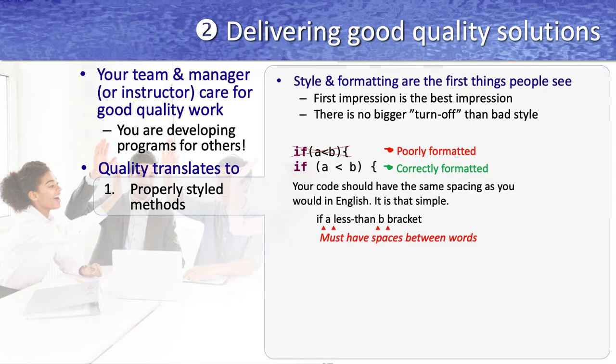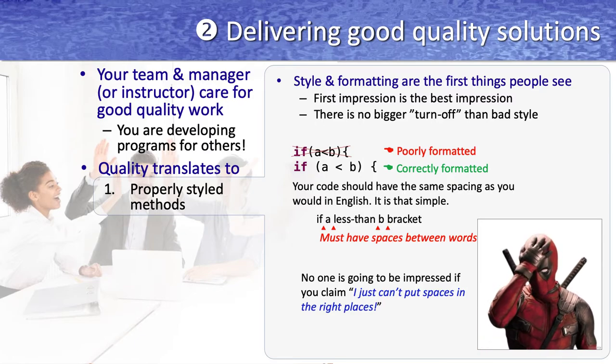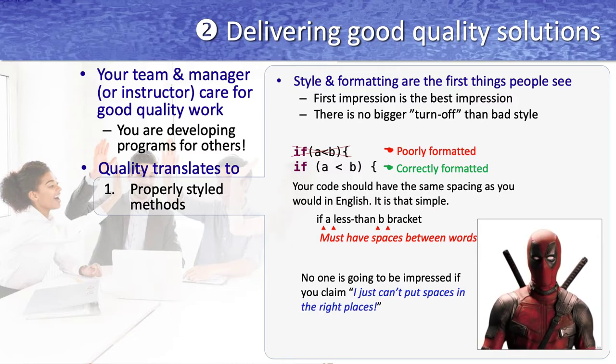And this kind of spacing, putting spaces in the right places, is absolutely vital. So, if you write code without putting spaces in the right places, nobody is going to be impressed with it. So, it is very important to ensure that you format your code correctly.